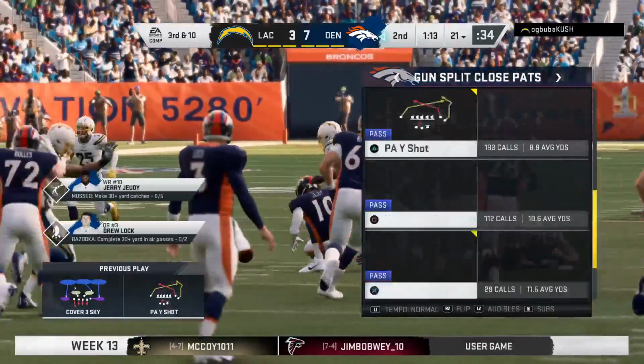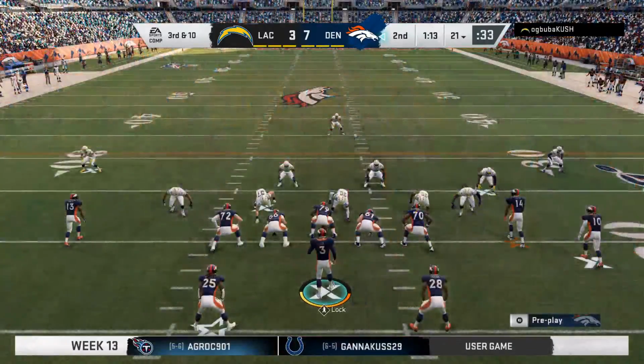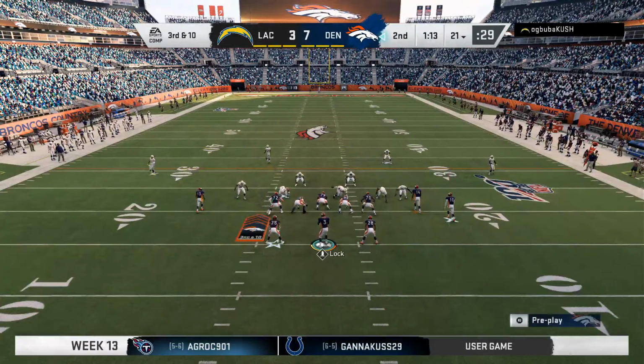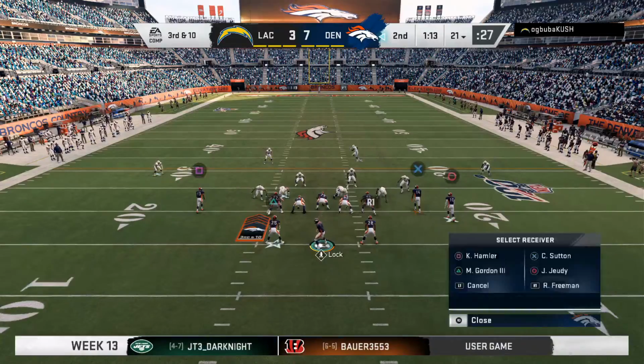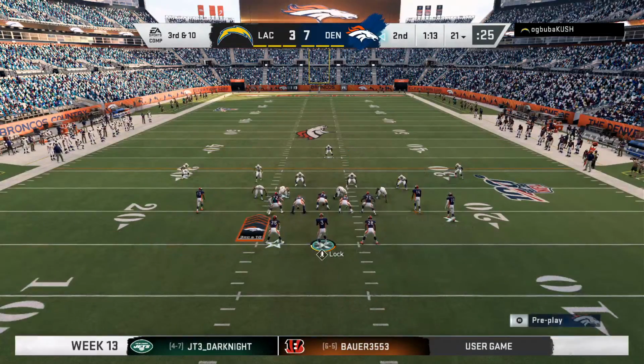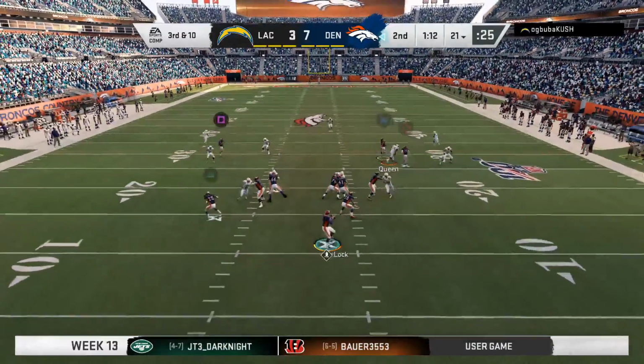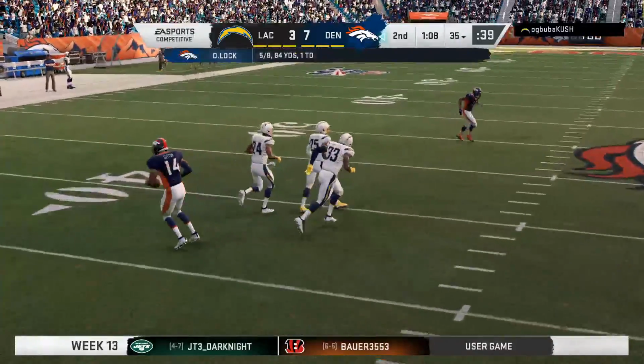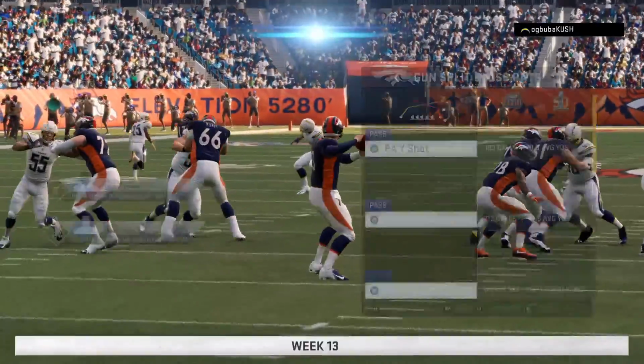It's 3rd down. Feels like they're getting caught in between here because they did completions on 1st and 2nd down. Now you got to worry a little bit about the clock because you prefer not to give them another shot here in the first half. But if you don't pick up the first down, guess what? You're likely going to have to. He's got a man. It's Sutton that's complete.